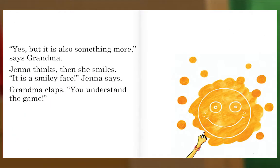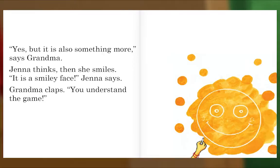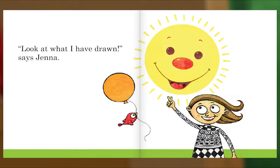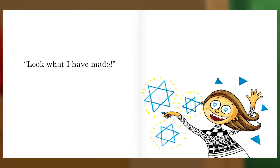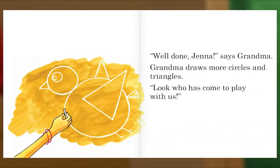Yes, but it is also something more, says Grandma. Jenna thinks. Then she smiles. It is a smiley face, Jenna says. Grandma claps. You understand the game. Look at what I have drawn, says Jenna. Grandma draws another shape. A triangle, Jenna shouts. Then she laughs. Look what I have made. Well done, Jenna, says Grandma. Grandma draws more circles and triangles. Look who has come to play with us.